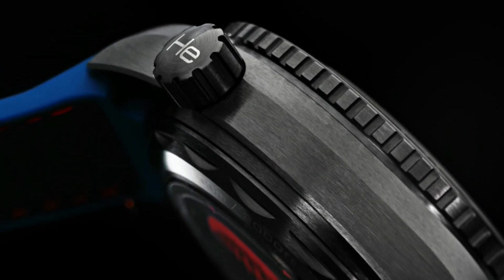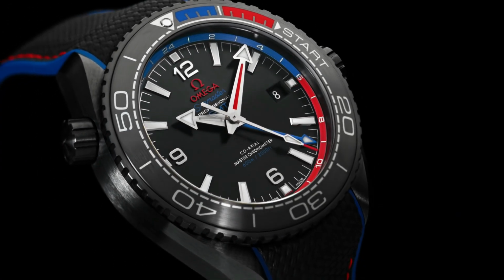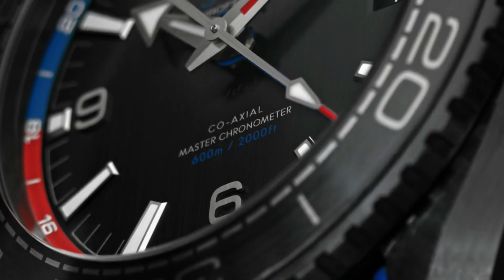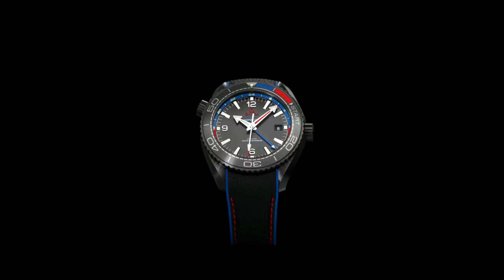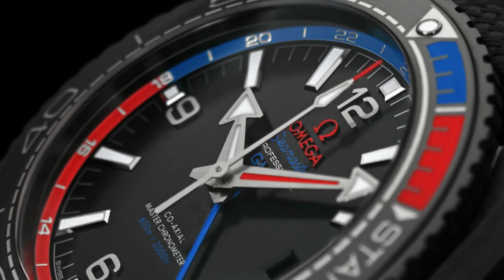Case style and crystal. Total product weight, approx. 146 grams. Between lugs, 22mm. Thickness, 17.4mm. Case, black ceramic. Case diameter, 45.5mm. Water resistance, 60 bar, 600 meters / 2000 feet.